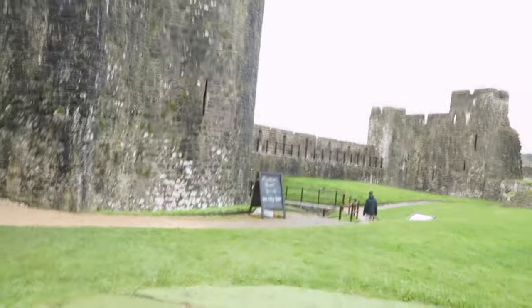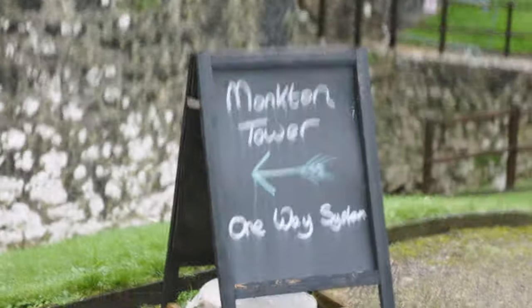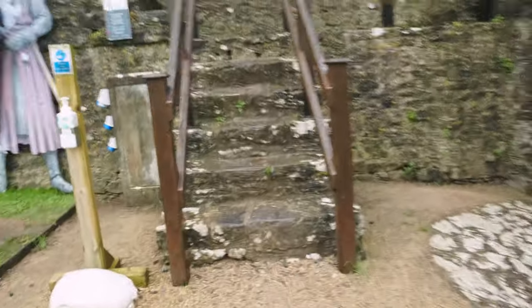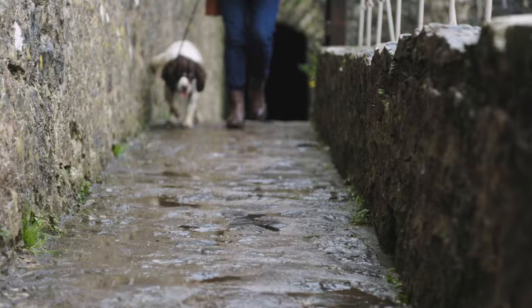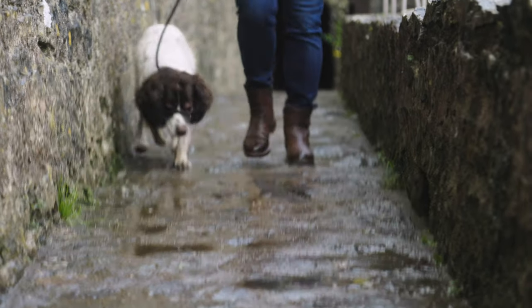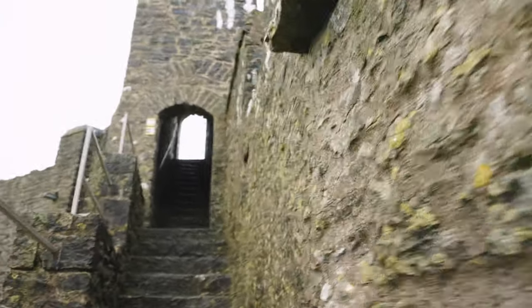So this one is Monckton Tower. Pretty cool, eh? No access. So we're going left. So we're headed up here. More steps. I like steps.